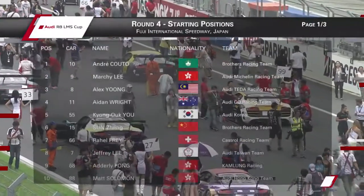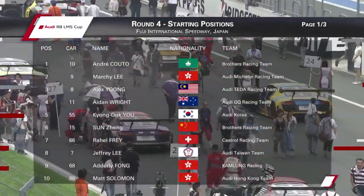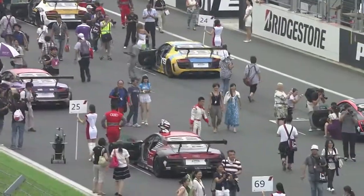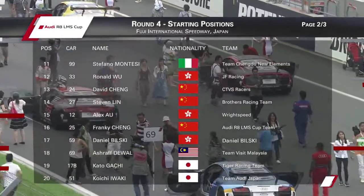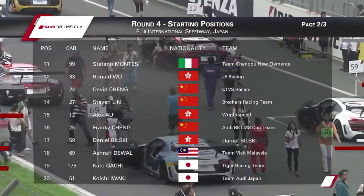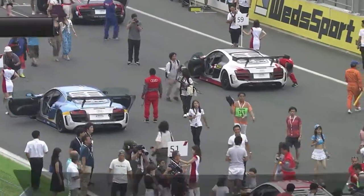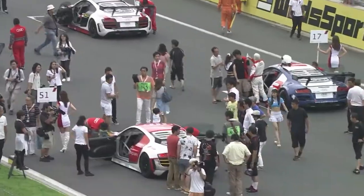So here we are, round four, and Andre Couto is in P1 for Marchley. Alex Jung has had his mechanics working furiously on the grid to get him back into the game. Stefan Montesi is P11, then Ronald Wu, and David Cheng in P13. Steve Lin is P14, Alex Au 15. And rounding up the rest of the field is Jackie Young and Vignessa Morthy.